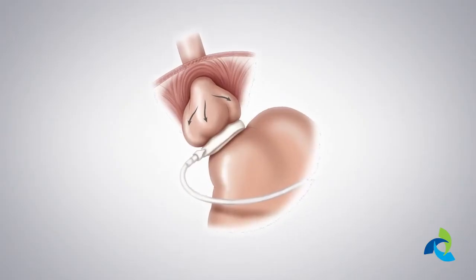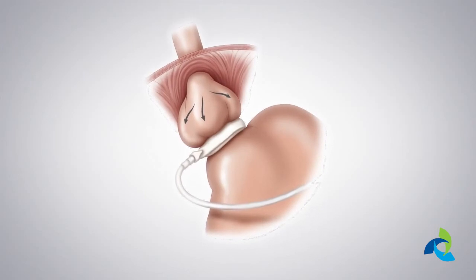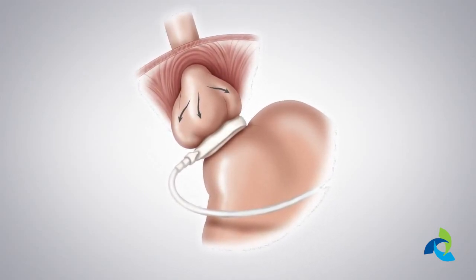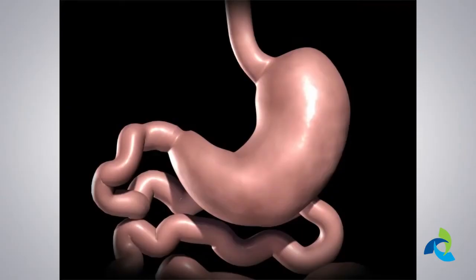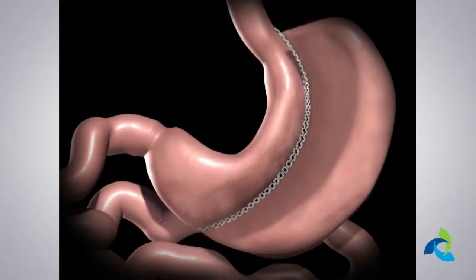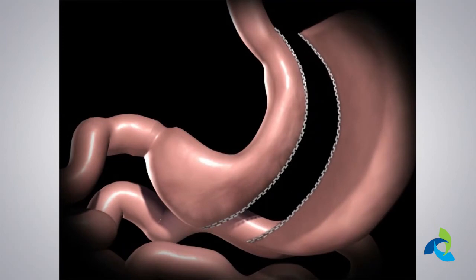With band, it uses a piece of silicone to constrict the stomach just below the junction with the esophagus so that little pouch fills up quickly, you feel full and stop eating. We are still doing some bands, but mostly gastric bypass and sleeve. With sleeve, it creates a long, narrow tube out of the stomach. That tube is designed to be a high-pressure system. It's designed to fill up very quickly, and that pushback makes you feel full very quickly and stop eating.